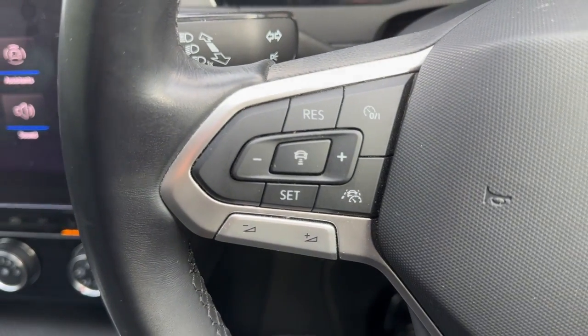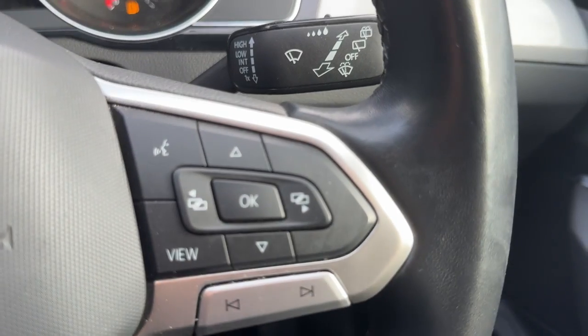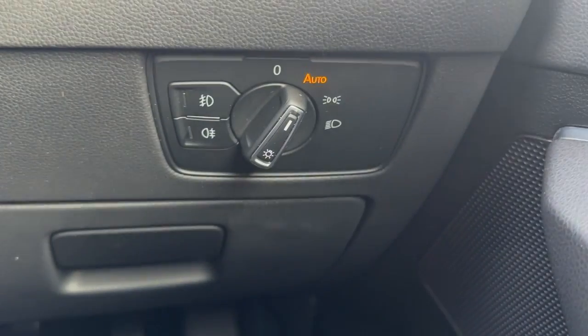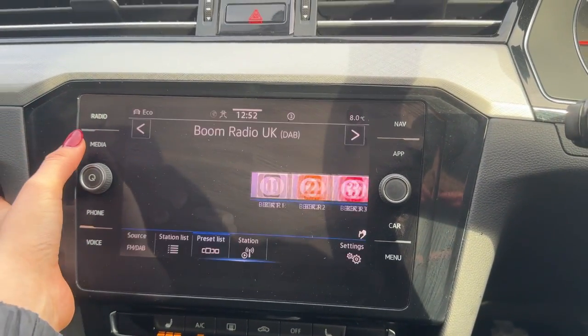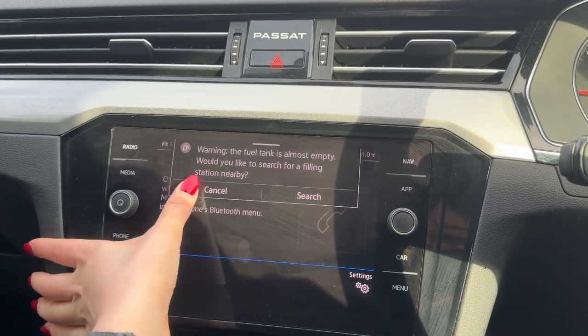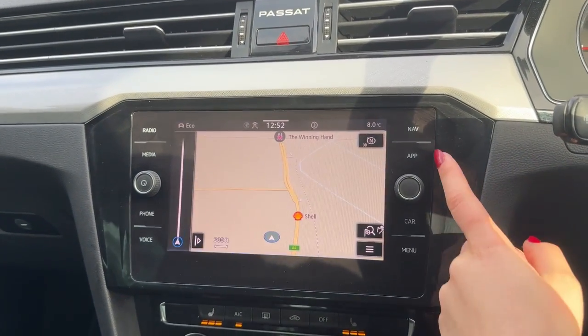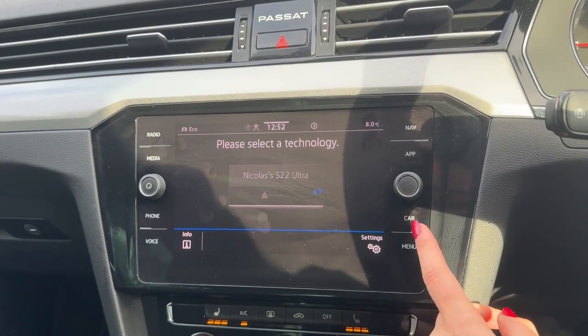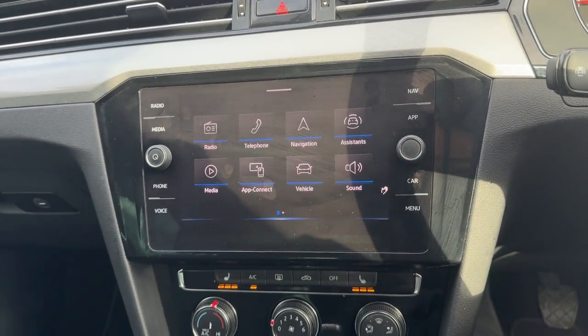To the left of our steering wheel, we have cruise control as a feature, and on the right we have voice control and automatic headlights. Moving on to our screen, using the buttons on the left, we can access radio, media and Bluetooth, as well as voice control. On the right we have navigation, Apple and Android CarPlay, vehicle status and menu.